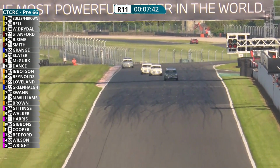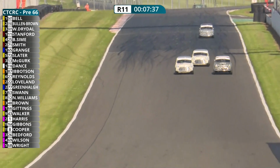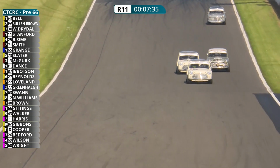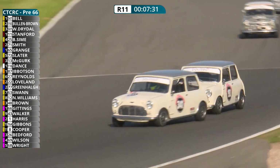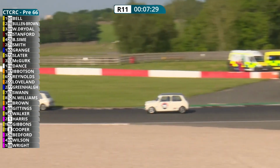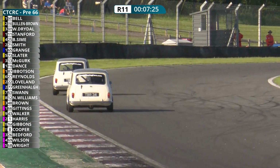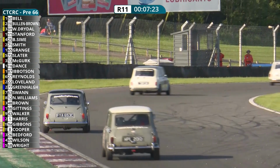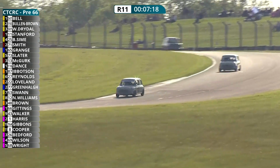Here they come up to lap another Mini. I think that's Tim Dodwell. Dodwell lets them through. Tim saying, I've been racing Minis since the 60s. I can race with you lot as well. Again, Bullen-Brown nearly clips the back of his teammate there. There's Will Deardale in 3rd place. He's got past Dodwell too.